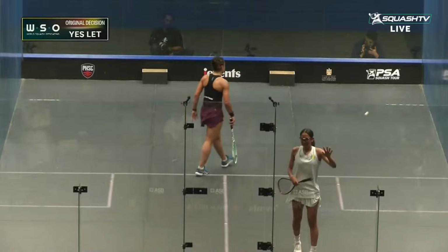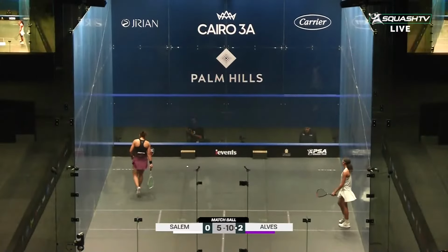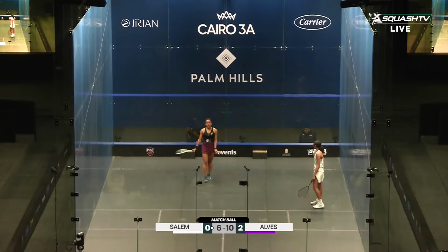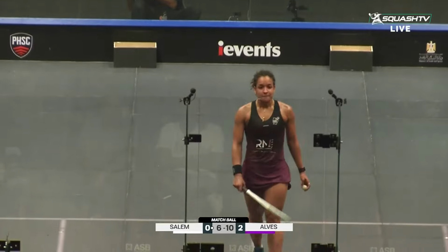Yeah, I mean, the only reason, yeah, there you go. I mean, I'm not surprised by that. Interesting that Alves reviews that. Alves has 1 review remaining. If I finish this swing, there is room to play. 100%. There is enough room to play the ball.